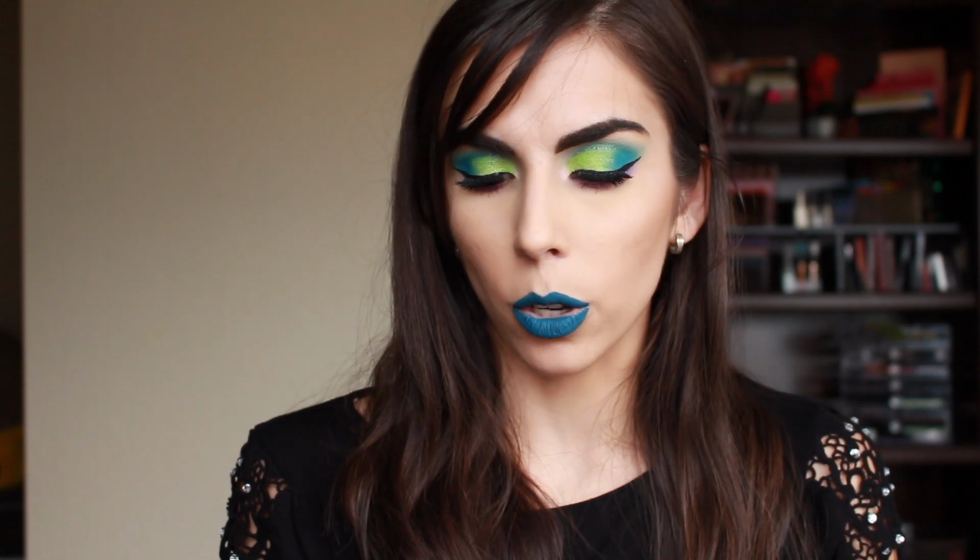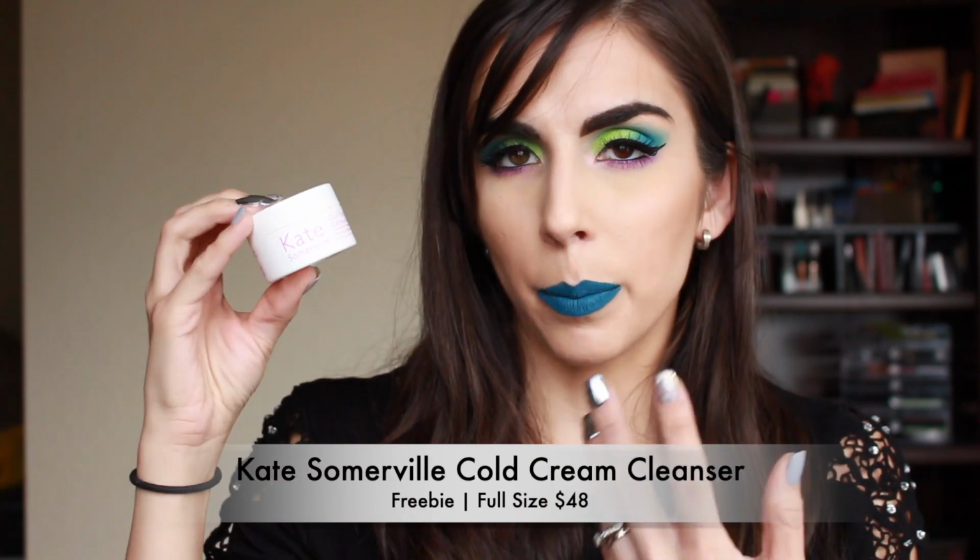Okay, so for some makeup removers, I had this little one from Kate Somerville. It's a cold cream cleanser. It's a makeup remover.